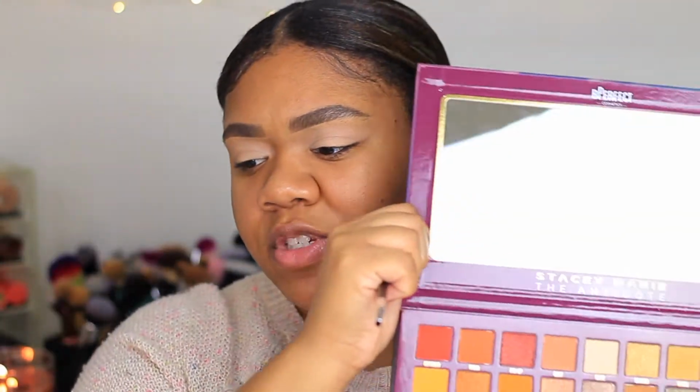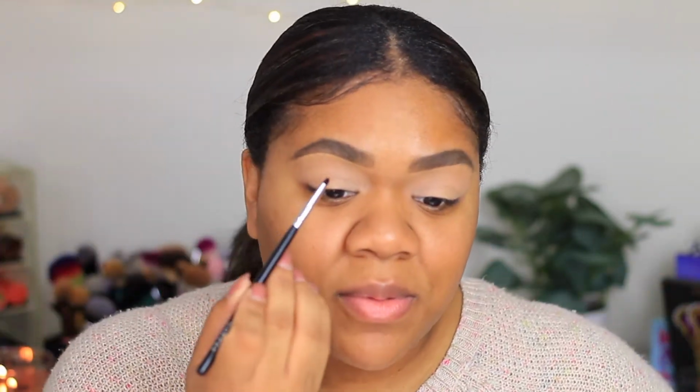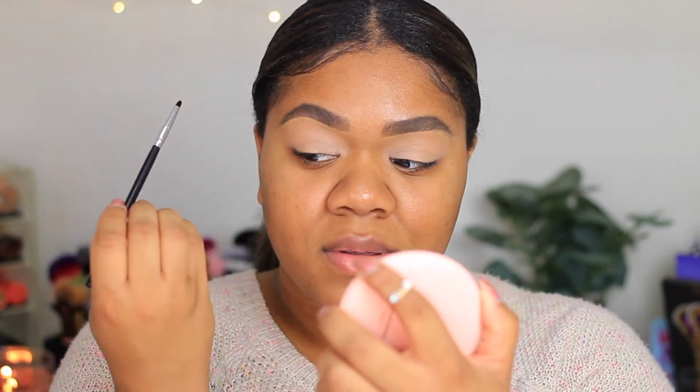So I'm going to start off with the shade Auburn. Ooh, there's so many beautiful shades. Oh my gosh. I think I'll start off with the shade Sweet Cheeks. Yeah, I think I only need 2 shades. So I'm going to start off with Sweet Cheeks, which is this really pretty maroon shade right here. And I'm going to take a little tiny pencil brush for precision, and pop this in this inner area of the eye. We'll see how this goes. I'm trying to create a little illusion type situation.